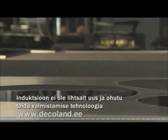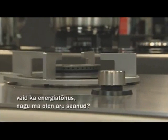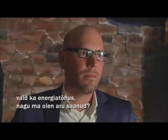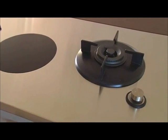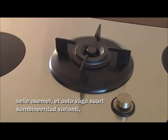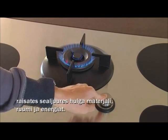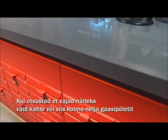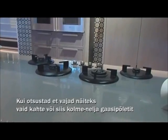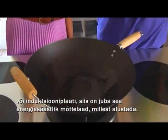Induction is not only the new way of cooking and maybe safe way of cooking, but it's also an energy efficient way of cooking, as I understood. No, it is, but it's double. Also, if you just use the zones you need, you're not buying, let's say, a very big cooking element and using a lot of space and material and energy. If you just say, I only need 2 or 3 or 4 individual gas or induction zones, then that's already an energy saving solution to begin with.